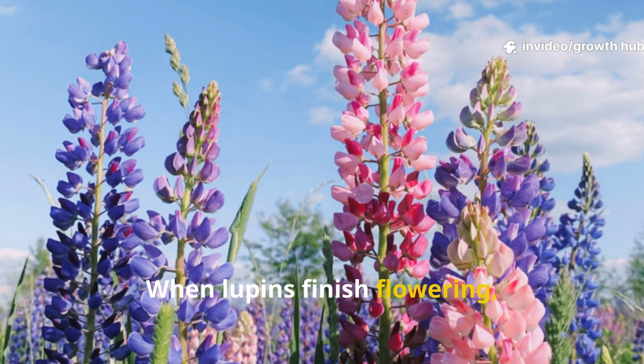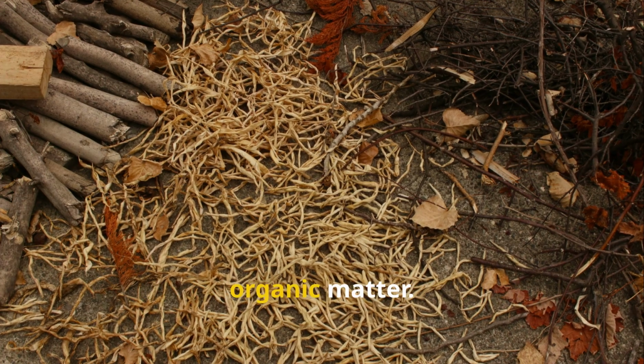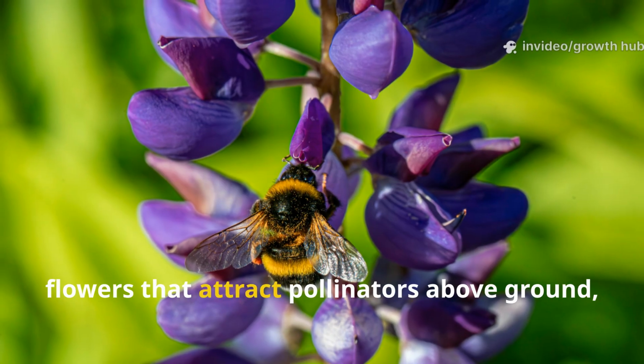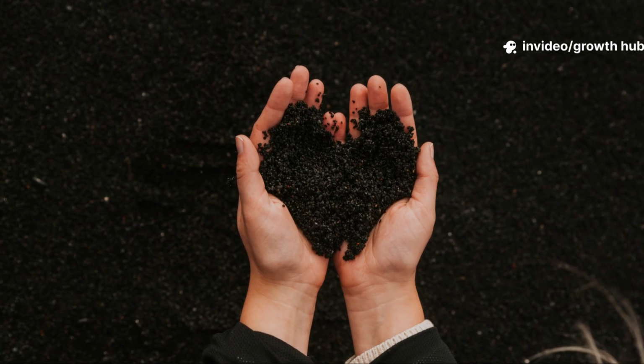When lupins finish flowering, cutting down the stalks and returning them to the soil adds both nitrogen and organic matter. This is a double win. You get stunning flowers that attract pollinators above ground and permanent soil improvement below ground.